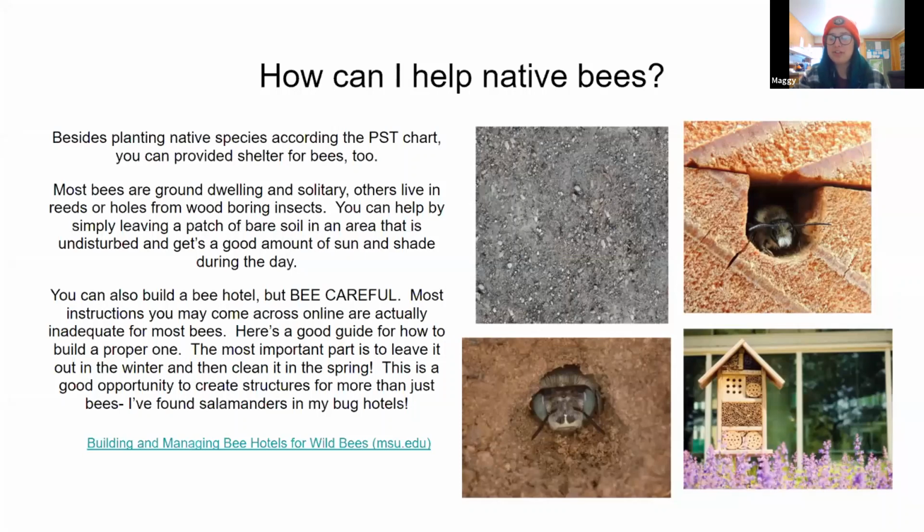This is also a great opportunity to create structures for more than just bees. I built a bug hotel that was not suitable for bees, even though I really wanted bees to come. I found out later that I'd done it wrong, but I did find salamanders in it, which is so cool. The salamanders laid their eggs in there. I don't know if they hatched, but it's pretty cool. And there's a lot of other important bugs that we'll get to and talk about.